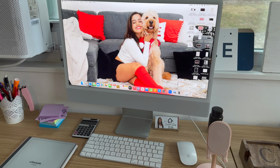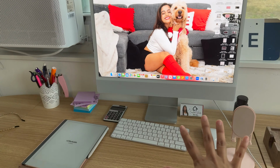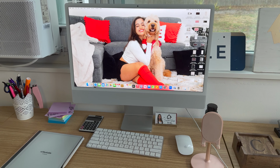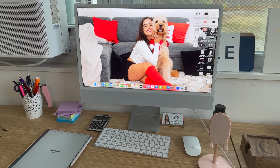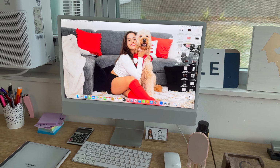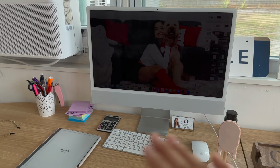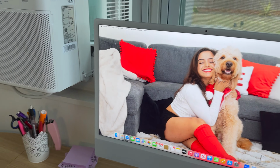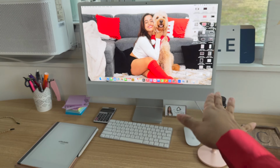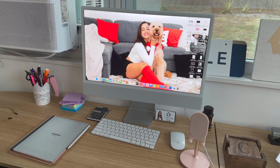So this is my desktop. I'm going to briefly cover this, but I recently got a desktop, and honestly, guys, it has changed my workflow entirely. Before, I would just sit on the couch on my laptop, and it was really difficult to be efficient in my work. Now I have a much bigger screen. For writing contracts, it's a total game changer because I can fit the MLS here, and then I can fit Dotloop here, and I can go back and forth between screens much more efficiently. So I highly recommend getting a desktop.